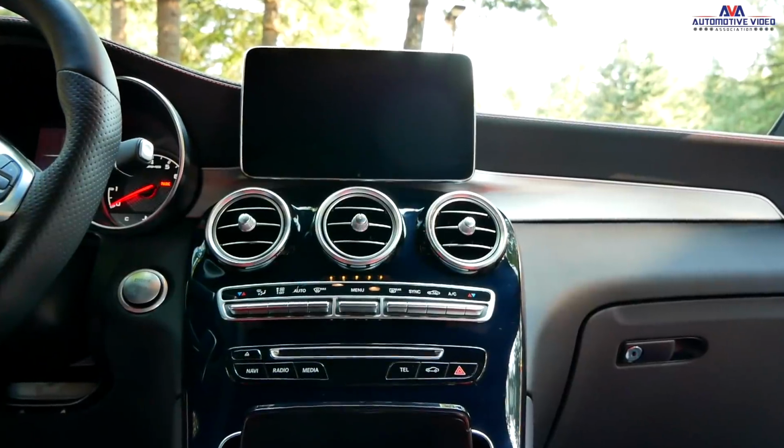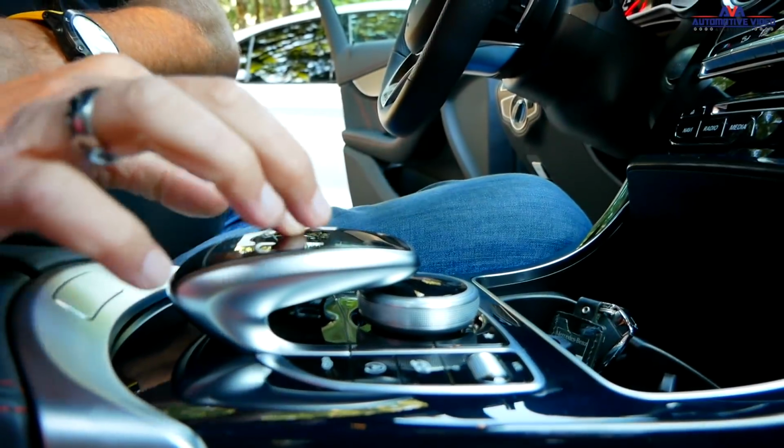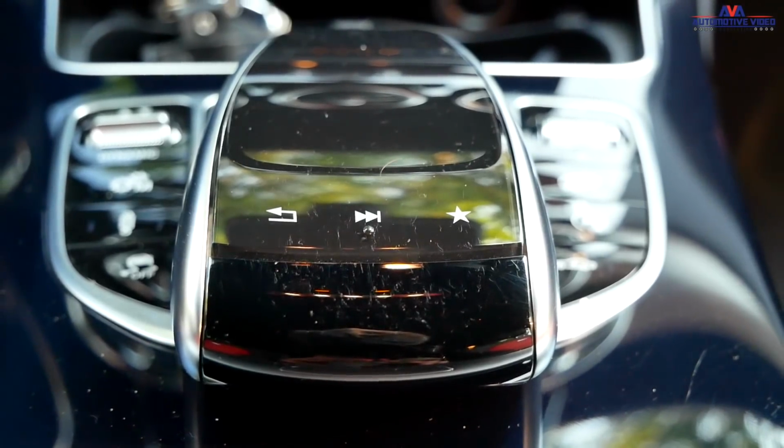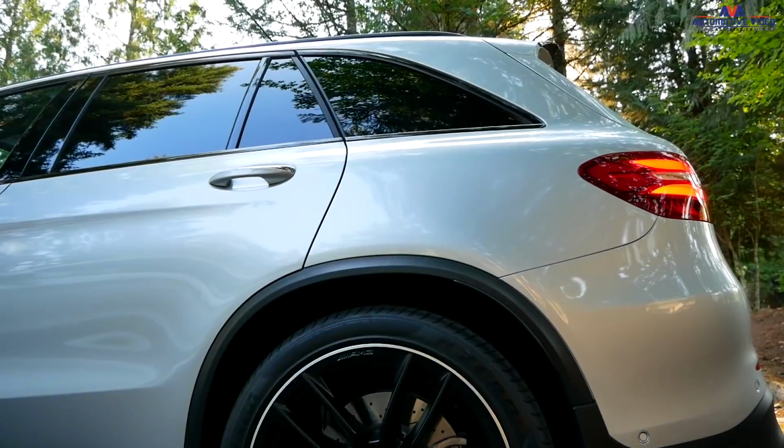The bad has got to be this infotainment system, specifically the way that you interface with it. When you have both a rotary knob and a touchpad to interface with your entertainment system, that to me says you haven't quite figured out how to best design the system yet.